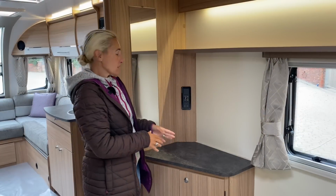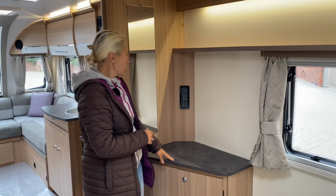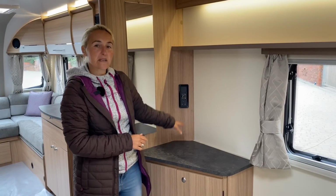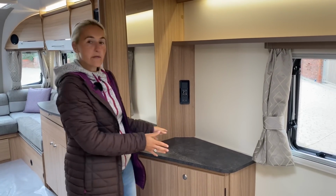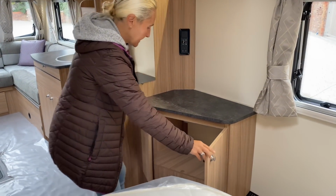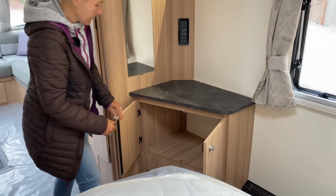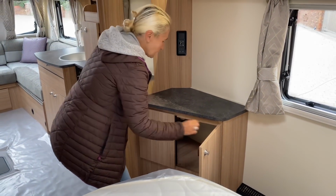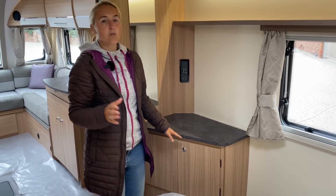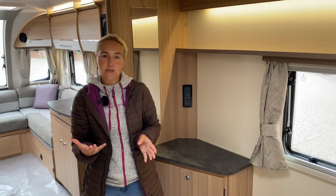So in the offside corner of the bedroom, we've got a little bit of worktop space here. We've got a mirror, we've got a plug socket and an aerial socket, so you can watch television here in the bedroom as well. And we've also got a little bit of storage under here, maybe for more clothes, makeup, electronics, stuff like that. So plenty of storage yet again in the bedroom, and I think that's what makes this sort of caravan ideal for a seasonal pitch, because you have got all this storage.